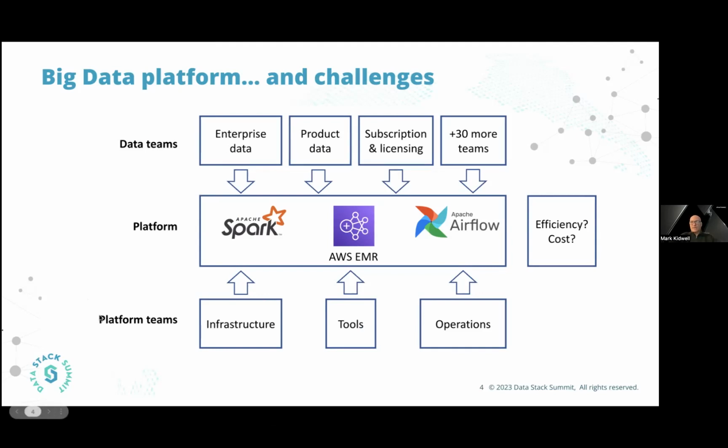Those data teams could be bringing in enterprise data, like CRM data. They could be bringing in product data, usage data, or any number of data sets brought in by the teams here. There's at least 40 teams in total working across the platform.